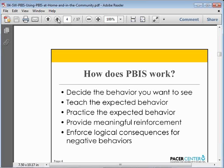If you're a parent, I have kids that are very challenging, have been very challenging. These all seem very easy when you're looking at them on a slide, and very, very challenging as you try to implement some of these in your home. So it is really an ongoing effort. PBIS is not a quick fix. It's not a parenting technique.